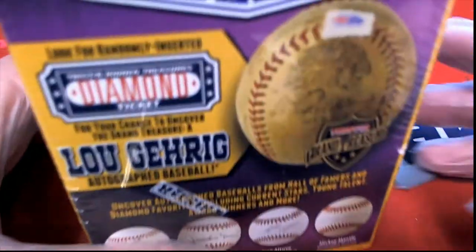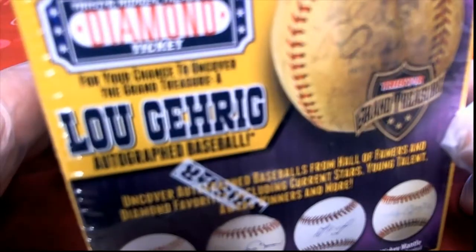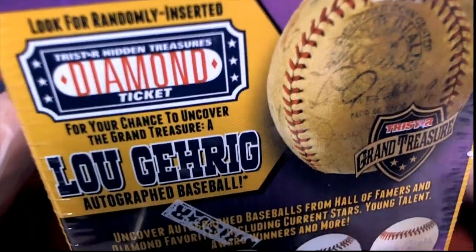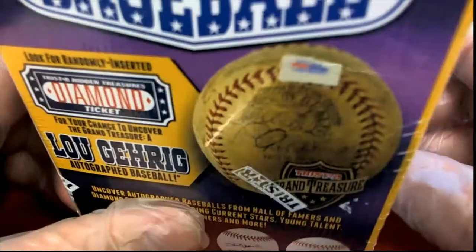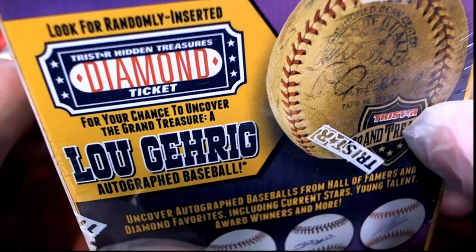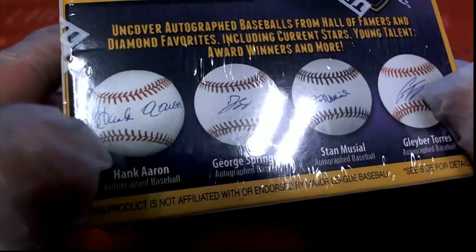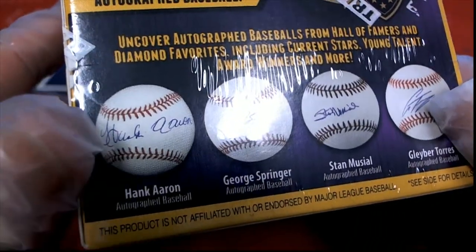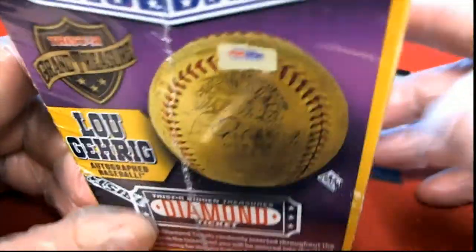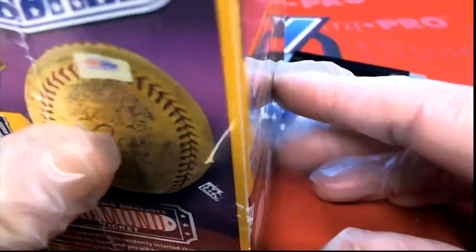If we pull a multi-signed ball, it could go to random. If the Lou Gehrig, though, is pulled, it goes to the letter G, of course. So we're looking for some of the big names that come out of here. Good luck, everybody.